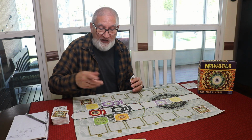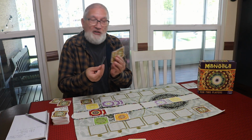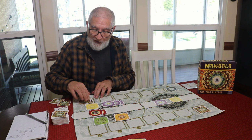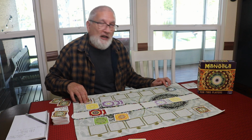Well, I'm going to take the one that has the most cards because we're starting the game, and I will take these cards right here, and I'm going to take one of these cards and put it in the number 1 slot in the river, and the other 2 cards will go in my cup. So right now I've got 3 points scored for this particular point value, the number 1 square in the river here.